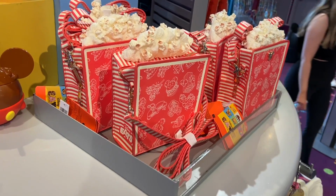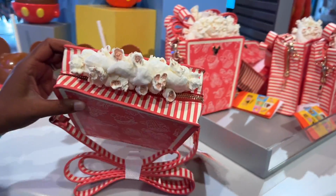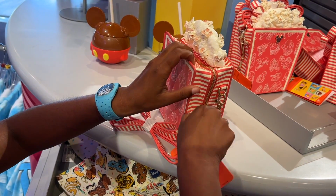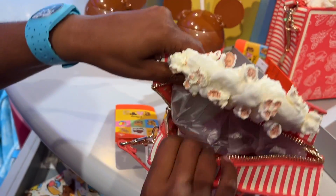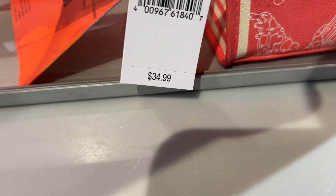I've never seen this before. It's a bag that's a popcorn. What on earth? Oh, it's so good. I like candy. Try the caramel, it's delicious. What's the inside look like? It's really hard to undo. Well, it doesn't look like it's all that easy. It's got sprinkles. Sprinkles? The price is $34.99.